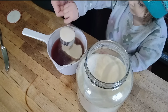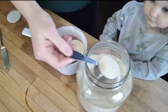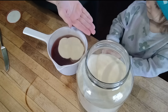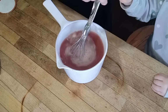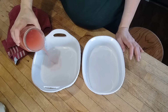So we're going to scoop out 1 whole cup of the bulk gelatin that we have into the juice that we're going to heat up. As we stir that the first time, it's going to kind of dissolve into the room temperature juice straight out of the jar, and it's going to get really thick. A really strange thick texture. Then we're going to put it on the stove and it's going to melt down into a liquid texture.